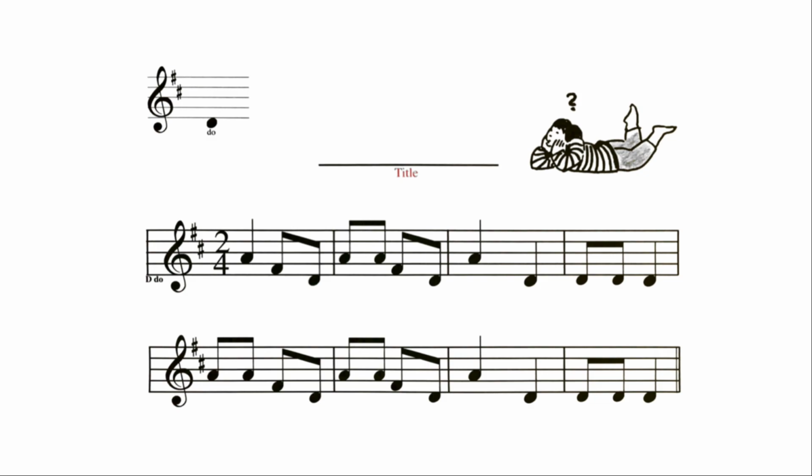So to do that, we have to look for patterns. And if you look at the first three notes, it forms a pattern that the children have heard many times. Bum, bum, bum. So, mi, do. And because they've seen this pattern, they know what it sounds like. Because they know what it sounds like, when they see the pattern, they can then say, so, mi, do.